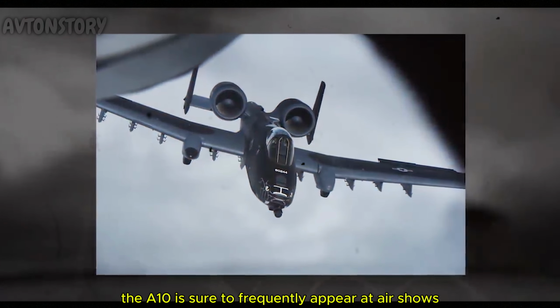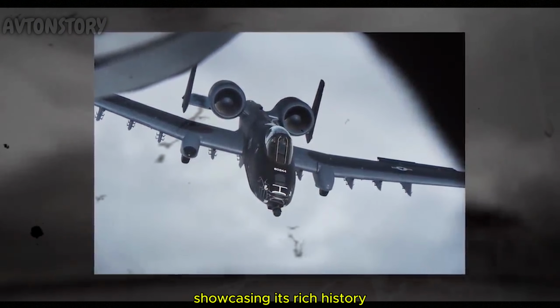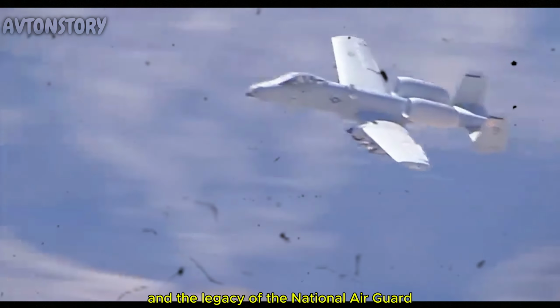The A-10 is sure to frequently appear at air shows, showcasing its rich history and the legacy of the National Air Guard.